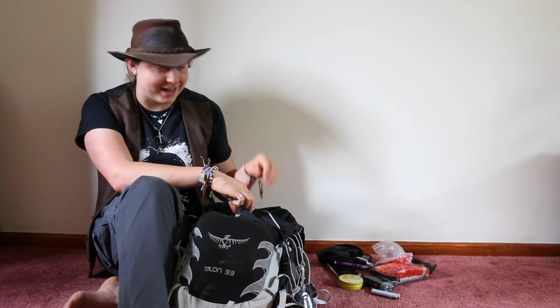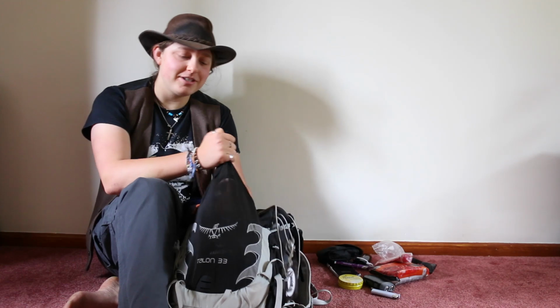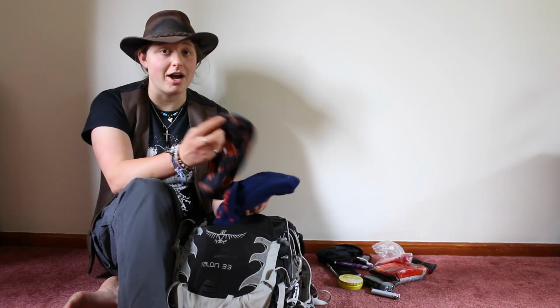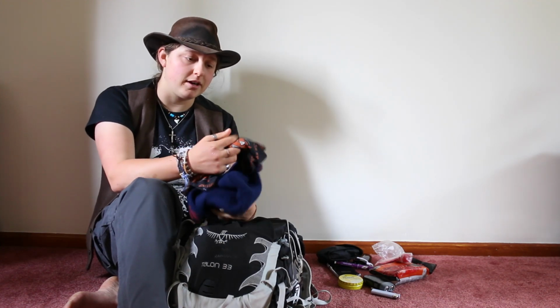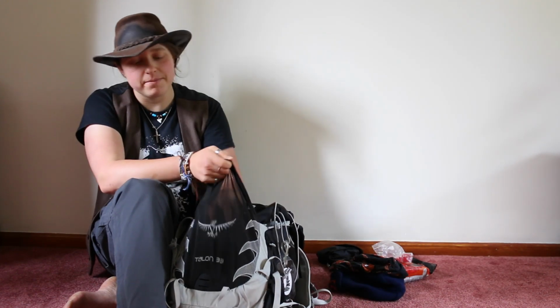Most of the stuff is a just-in-case measure. Familiar theme. Then in the stretchy front pocket, I've got a hat and a buff. If it's really cold in the winter, I'll have some gloves as well. But if it rains and the temperature drops quite quickly, then I can put these on. Or if it snows or whatever, then I've just got those.